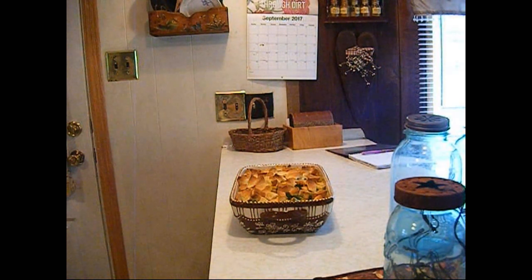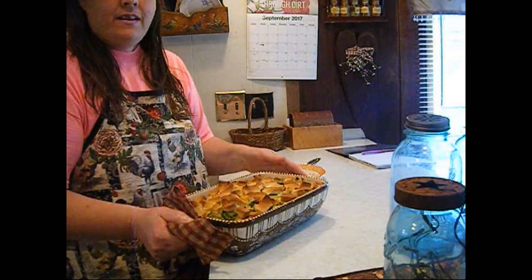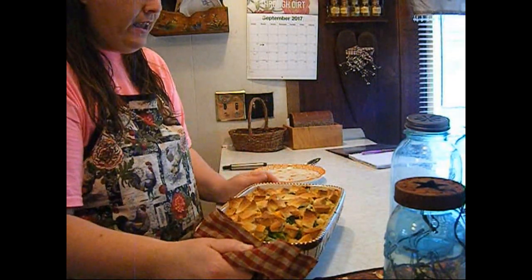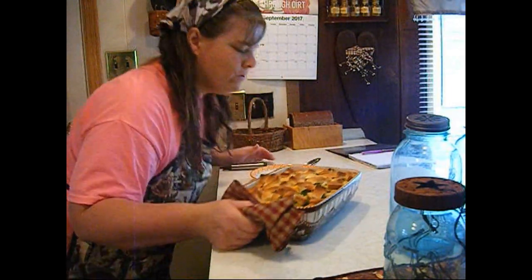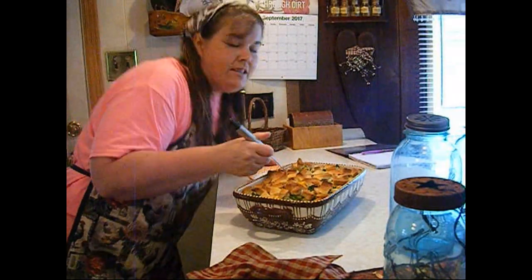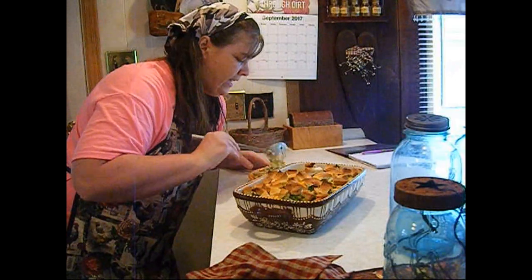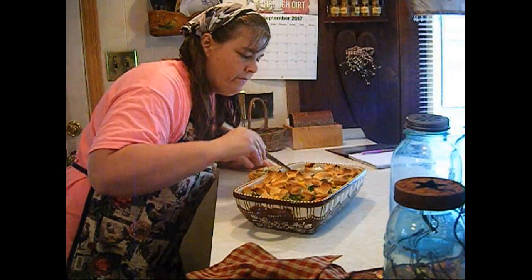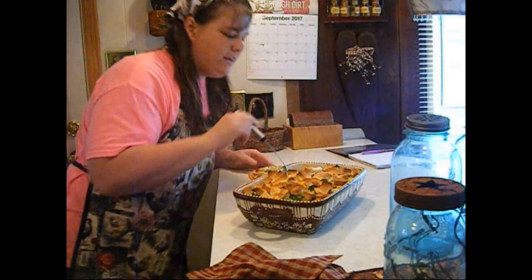All right, my friends. I pulled the casserole right out of the oven, and take a look at that. I'll pan my camera at the end to show you what it looks like. It smells so good. We're going to dish up a little of it. As you can see, it's just the right consistency. It's not watery and it's not too thick. I hope you guys try this casserole and try it today yet, because it's really good. And it is a cheap, frugal meal, and that I can promise.